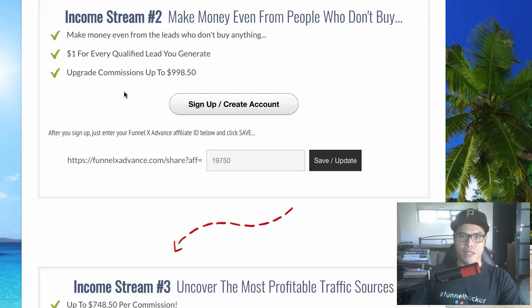After setting up income stream number 2, the next step is to set up income stream number 3. And you do the same: you click on sign up, and then you create your account, and then get your user ID, and you put it inside the box, and then you save the update.